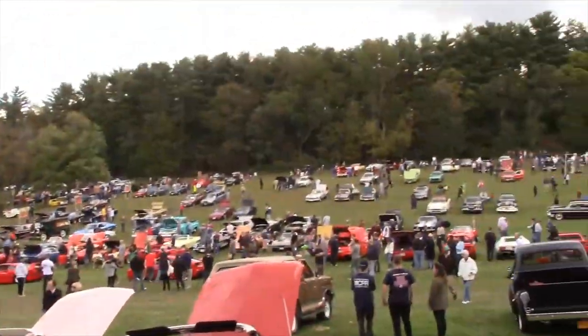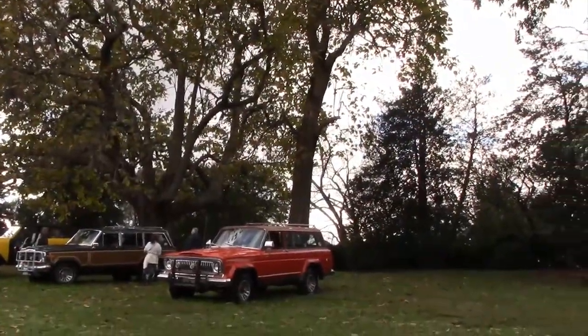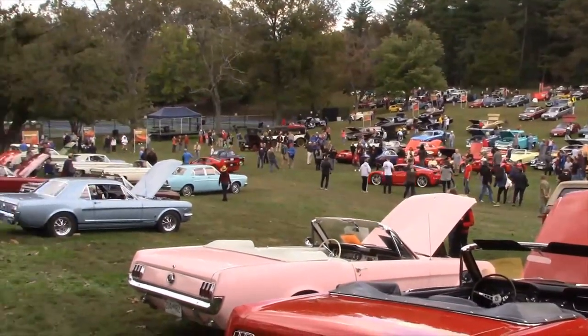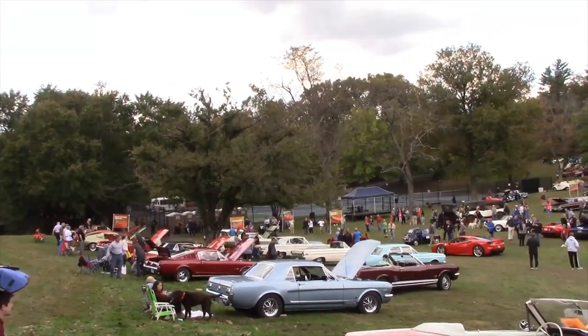That's what's so cool about this event. Everywhere you look, cool cars from all countries, all backgrounds. Anything you want to see is at this Rockville show. One of the best shows in the DC area, I think, because of just the different cars you get out here.